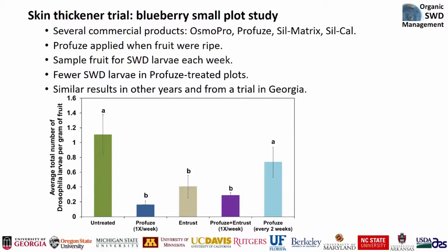So this is promising, but again, these are small plot trial data. A similar small plot trial was run in Georgia and had similar results. But again, these are not commercial trials.